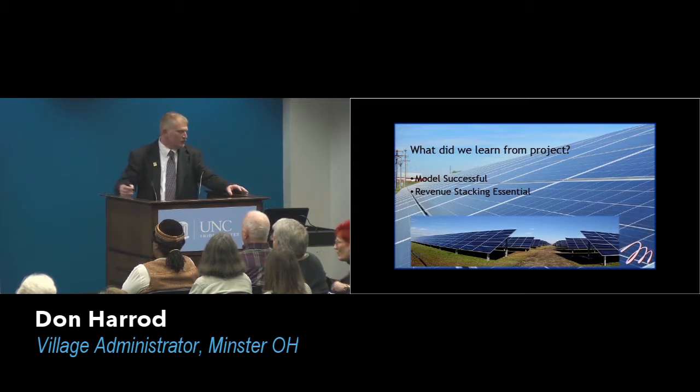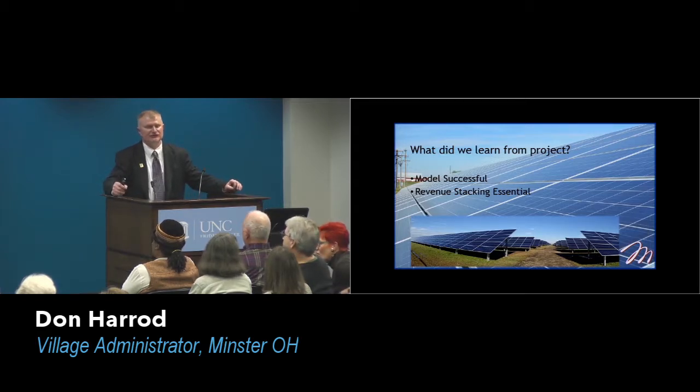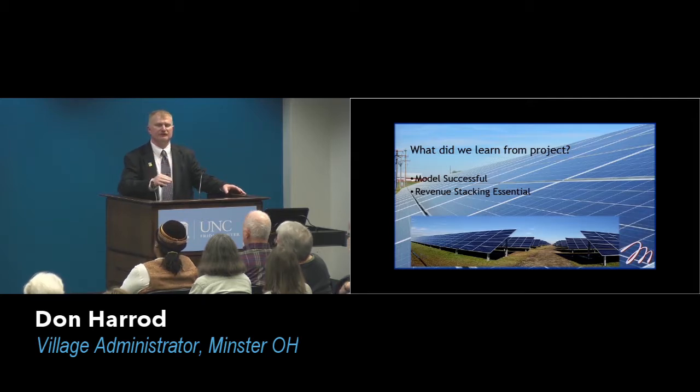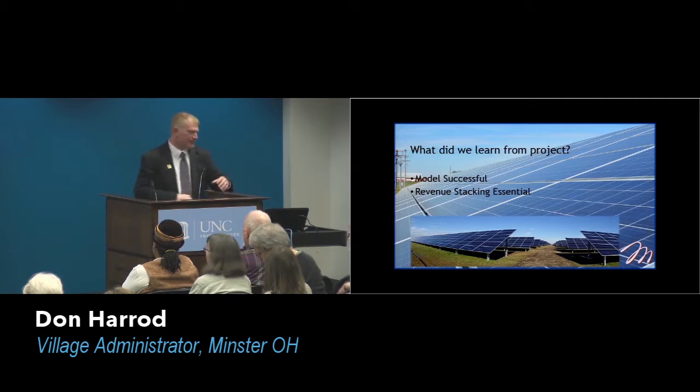We've also found out that revenue stacking, or value stacking, is essential to making this project work. What revenue stacking is, is being able to utilize the solar and the energy storage, all the benefits that energy storage and solar give out. You've got to be able to utilize all those, not just one of them, because if you utilize just one, it's not going to work. You've got to have benefits for everybody. There's benefits for the village, and there's benefits for the developer or the investor in the project. So it's essential to have revenue stacking to make these projects work.